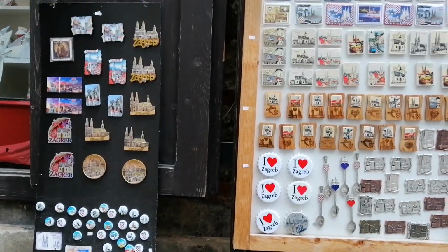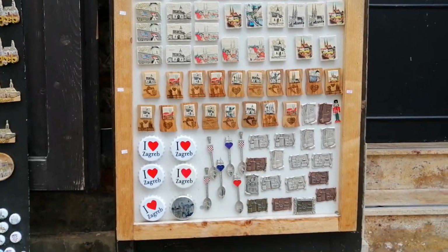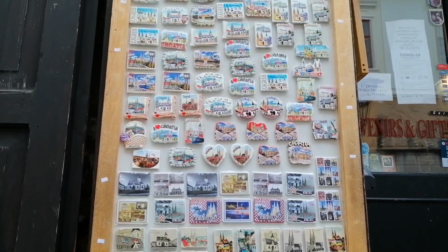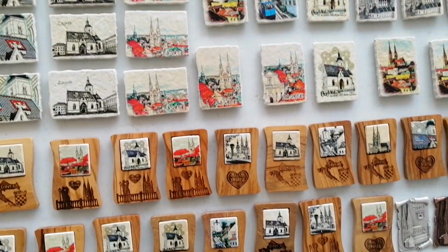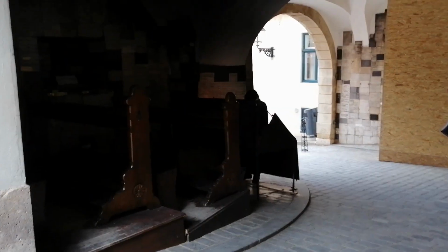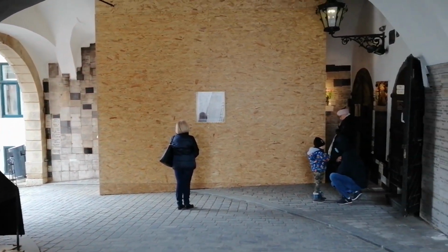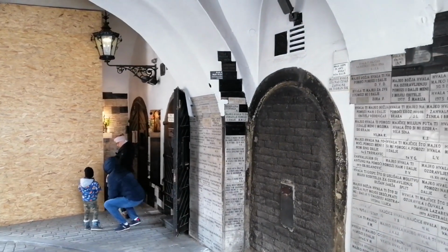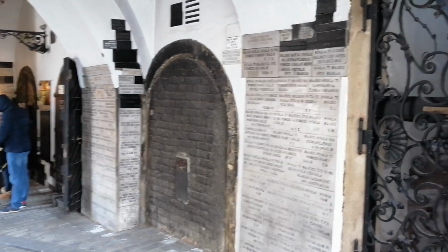There are a lot of souvenir shops where you can buy souvenirs such as fridge magnets and other more Croatian goodies. Upon filming this video, you will notice that the spot where the portrait of the Virgin Mary is has been covered due to some renovations.